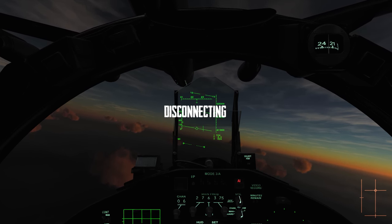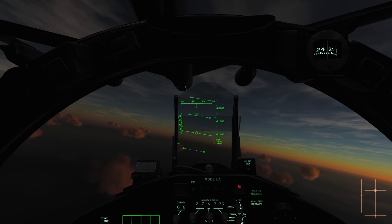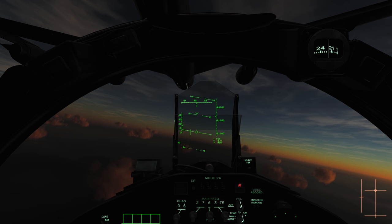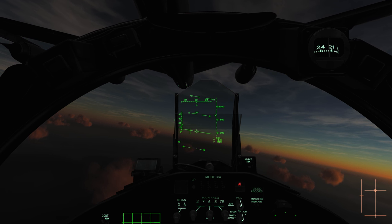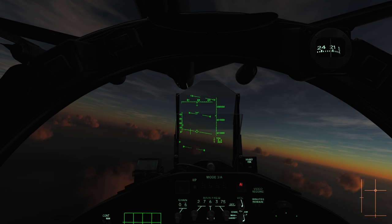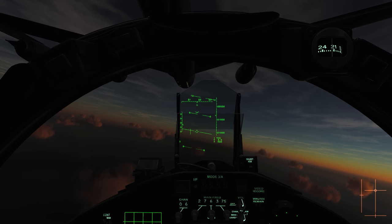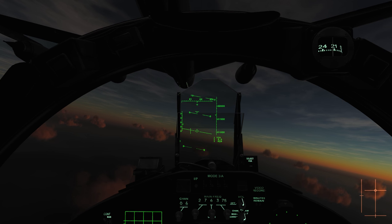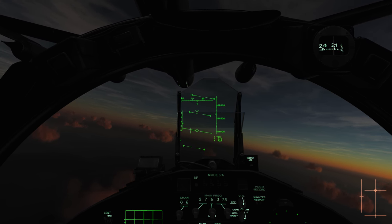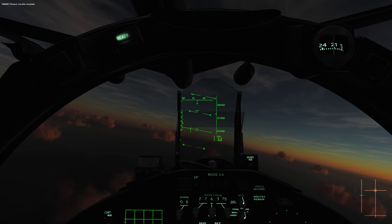Once the transfer is complete, the boom operator will disconnect the boom and retract it towards the tanker. He will say, "Transfer complete, disconnect," and your green ready light will illuminate again on the canopy. The instant this happens, apply forward pressure on the stick first, then bring the throttles back and close the refueling hatch by pressing left control and R for Romeo again.